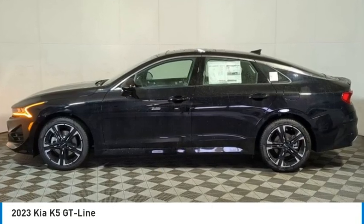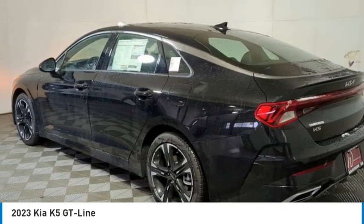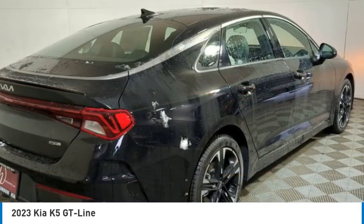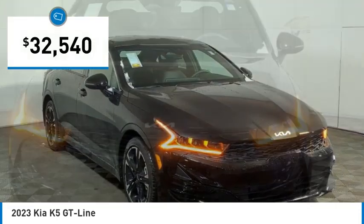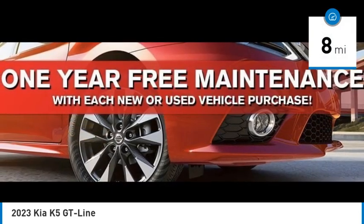Stop by and take a look at the 2023 Kia K5. The Kia K5 has a stylish exterior that will be sure to turn heads. Sleek interior looks, fantastic handling, and an abundance of technology will make this a fun vehicle to drive, and is priced below $35,000. This vehicle has less than 100 miles.